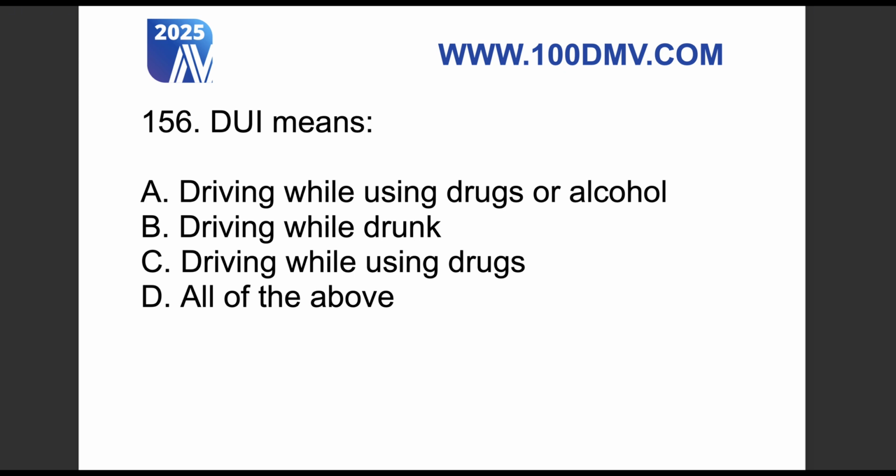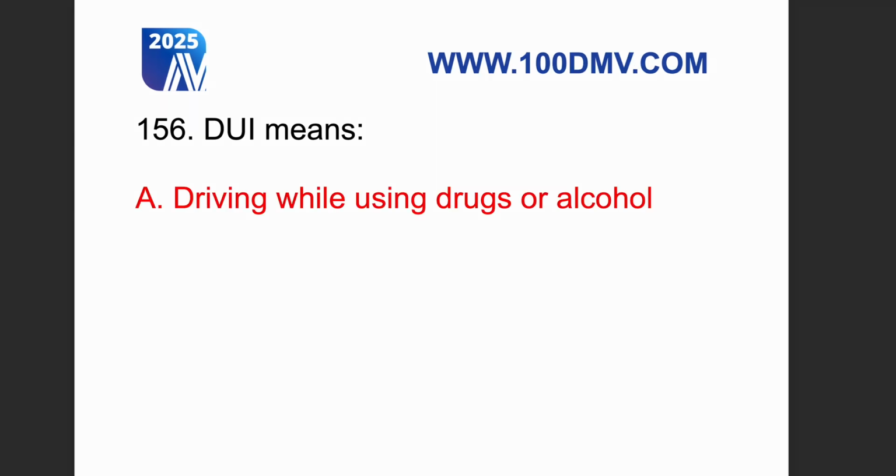156. DUI means A. Driving while using drugs or alcohol. B. Driving while drunk. C. Driving while using drugs. D. All of the above. Correct answer: A. Driving while using drugs or alcohol.